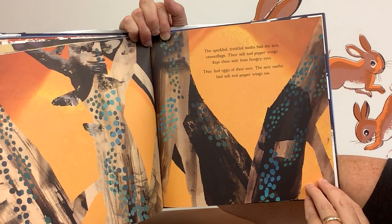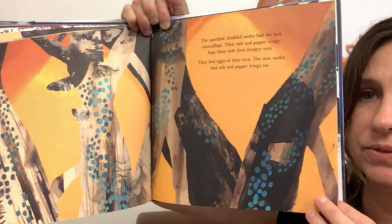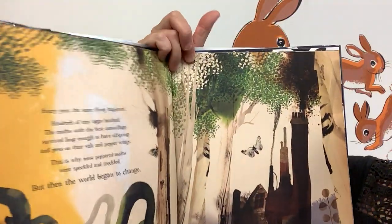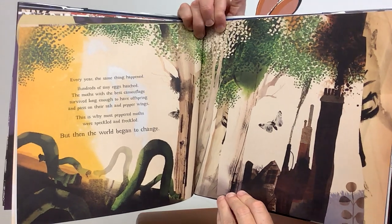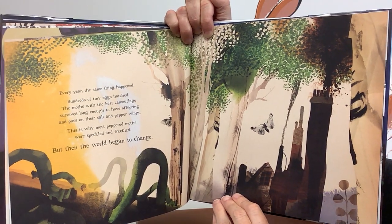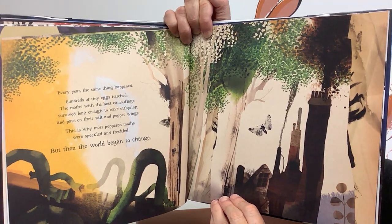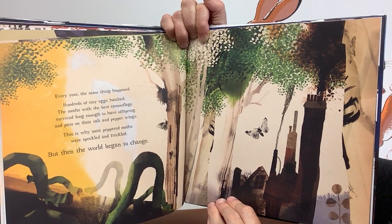They laid eggs of their own. The new moths had salt and pepper wings too. Every year, the same thing happened. Hundreds of tiny eggs hatched. The moths with the best camouflage survived long enough to have offspring and pass on their salt and pepper wings. This is why most peppered moths were speckled and freckled.